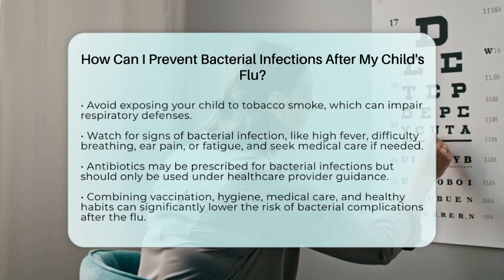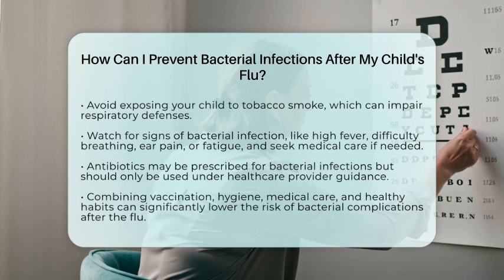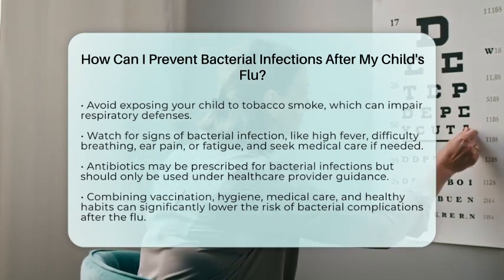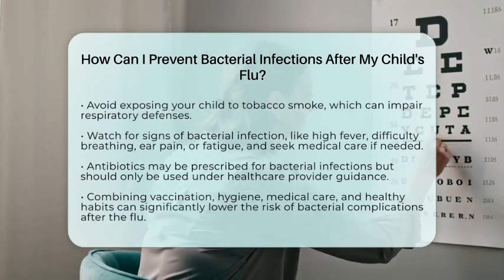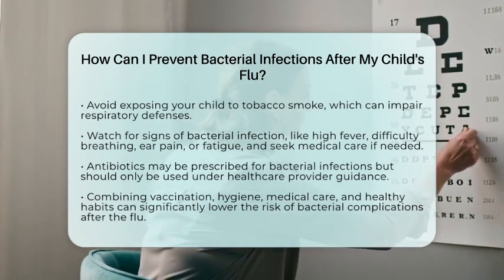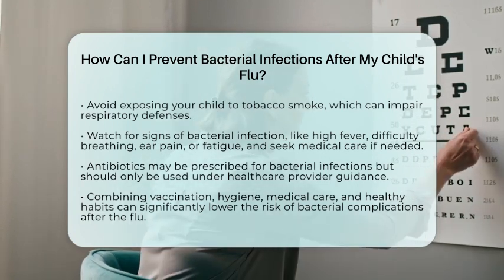By combining vaccination, early medical care, good hygiene, a clean environment, and supportive health habits, you can greatly reduce your child's risk of bacterial infections after the flu. Remember, always consult your healthcare provider for personalized advice and if your child's symptoms worsen or do not improve. Taking these steps helps protect your child's health and supports their recovery.